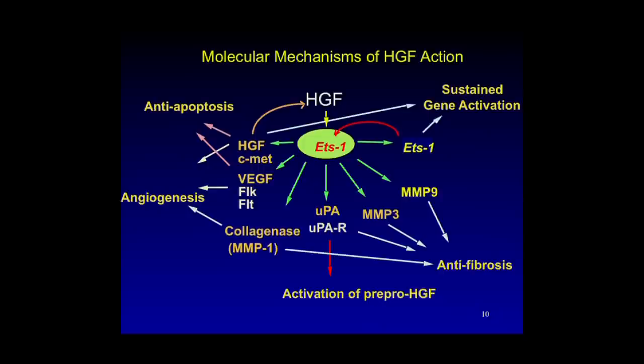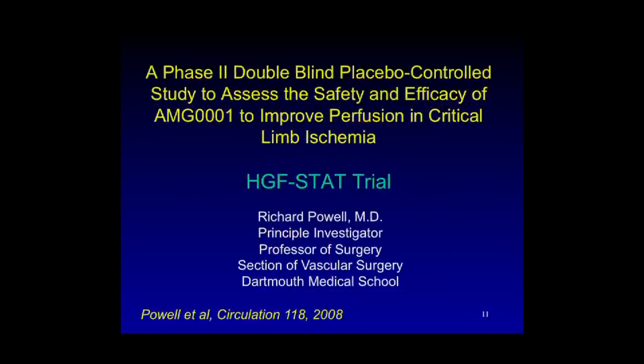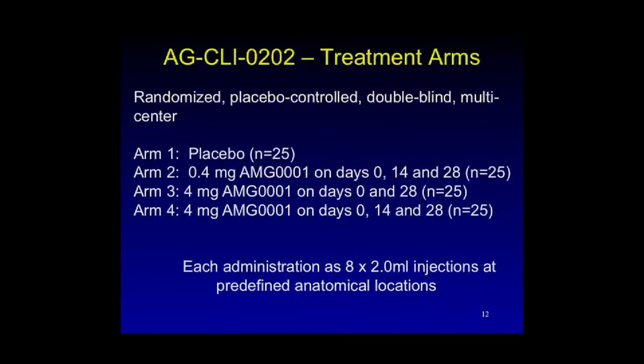It activates the ETS1 transcription factor, which then involves the regulation of multiple different genes in the angiogenic process. We reported the results of a phase 2 trial, which we published in Circulation in 2008. And this was a dose-finding trial looking at placebo as well as three different doses of the HGF plasmid.